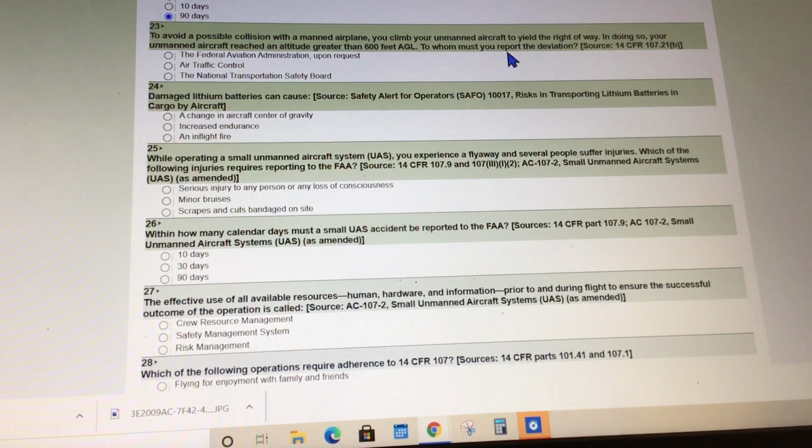So, to whom must you report the deviation? This is going to be, you have to report it upon request of the FAA. The other two don't make any air traffic control. I mean, as long as you get back to 400 feet AGL after. So yeah, that's the one I'm going to go with.